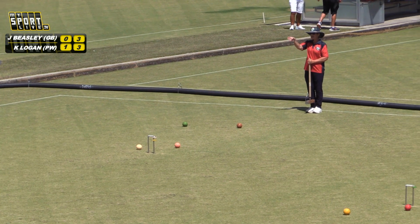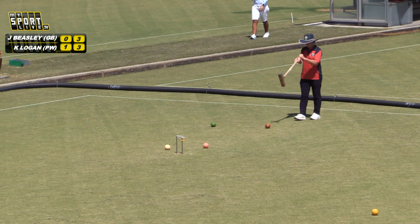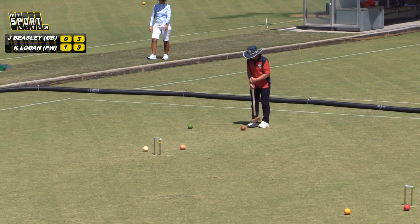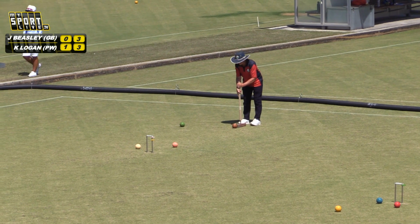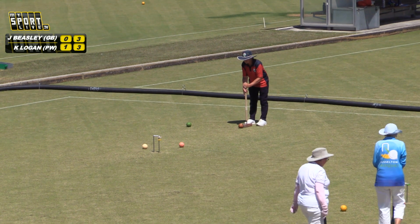This is where the conditions really play a big part. If the hoops are difficult and they're tight and they've had trouble during the day, obviously percentage play would be to hit away and create the 2-on-1. However, if you're running hoops quite nicely, well, you could go for it every time. So it just comes down to percentages.